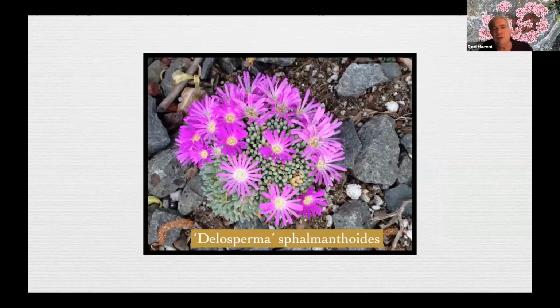Here's another one. Now this is no longer considered to be a Delosperma, Spalmanthoides. Steve Hammer has called this something else, and I forget the genus name. Do you know? Well, Steve probably knows. But in the Mesemb study group newsletter, he described it as a different genus. And so he's going to be on the CSSA program in a few weeks, so I'll ask him what that is. But this also is spectacular.